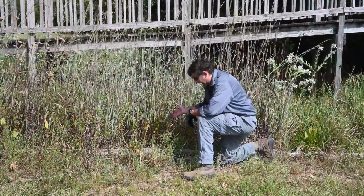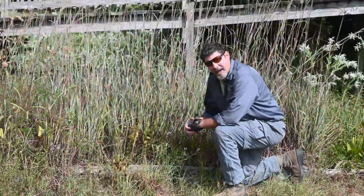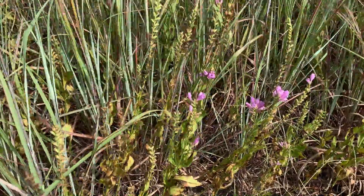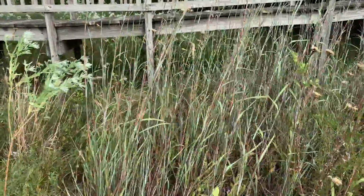Physostegia virginiana, the fall obedient plant. How is it obedient? Pose the flower and the flower stays.